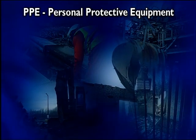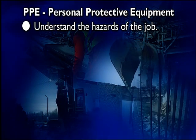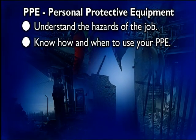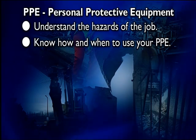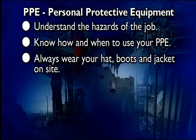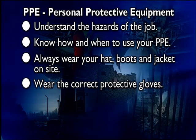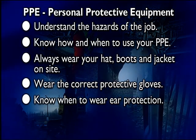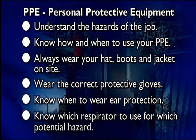Let's recap on the main things to bear in mind about your PPE. First of all, be sure you understand the conditions and safety hazards of the particular job you're on. You will be provided with all the PPE you'll need for the job. Make sure you know how and when to use it. Always wear your hard hat, protective boots and your high visibility jacket when you're on site. Wear gloves, the right kind for the material you're handling. If you're not sure, ask. Know when to wear ear protection, and do. Know about respirators, which one for which potential hazard, and know how to use it.